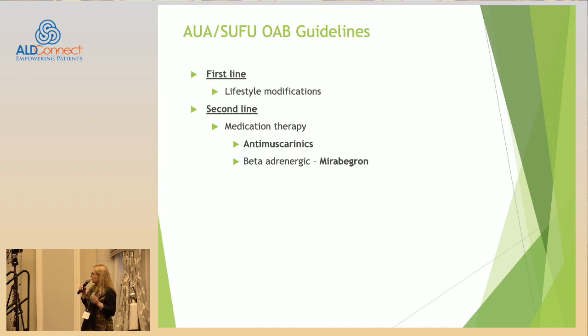So the first line of treatment for bladder problems, overactive bladder, is lifestyle modifications. And the second line is medications, and there's basically two kinds, anticholinergic or muscarinics and beta-adrenergics. But lifestyle modification is first line and should be attempted in everyone.